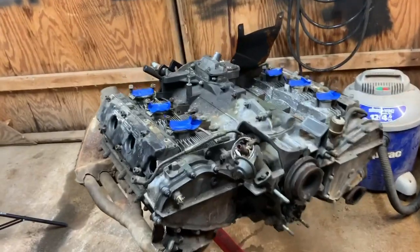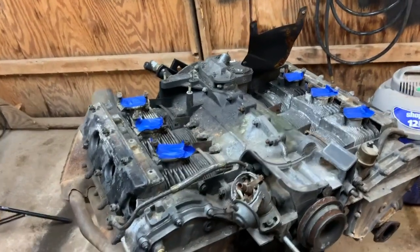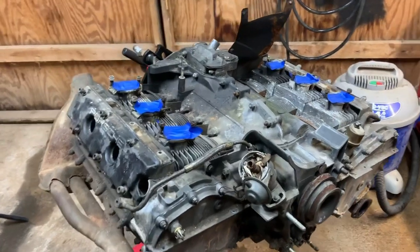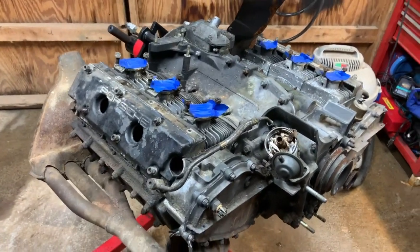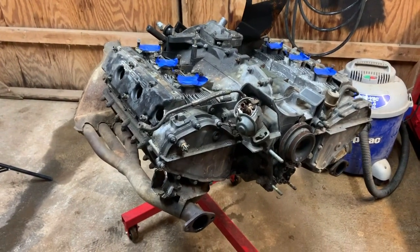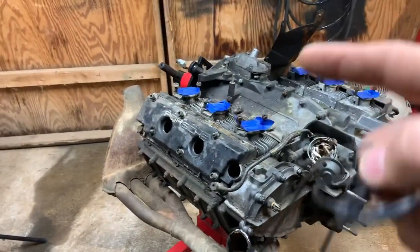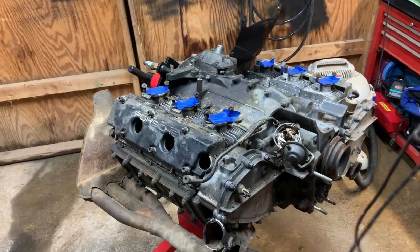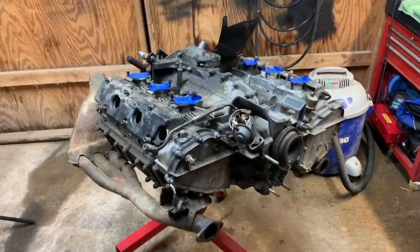All right, so as you saw there, little to none of that Marvel Mystery Oil came back out, which in my eyes is an awesome sign. That means all of it ran down past the rings. That means none of these cylinders should have been majorly stuck. So that's a really good sign to me.